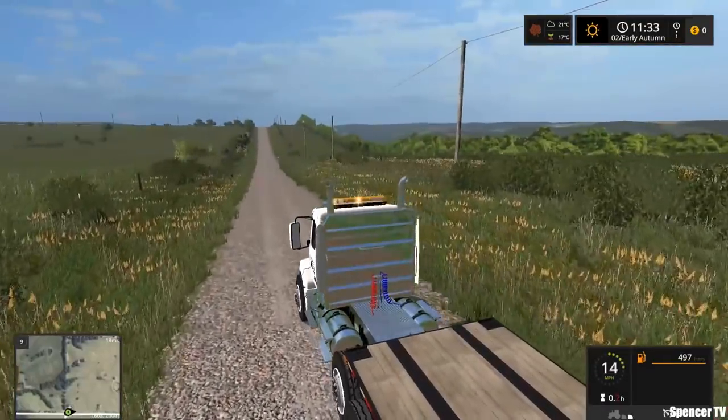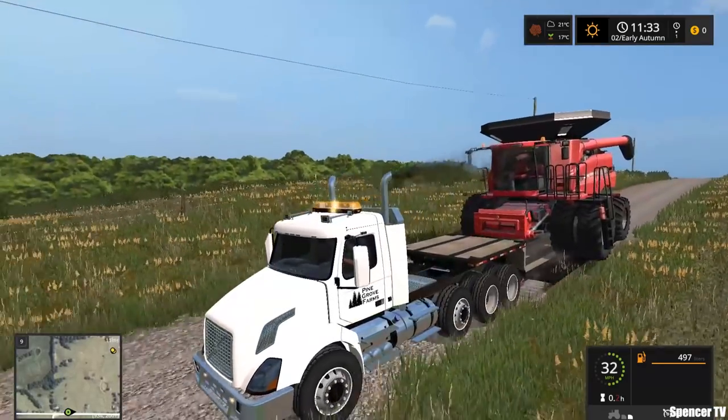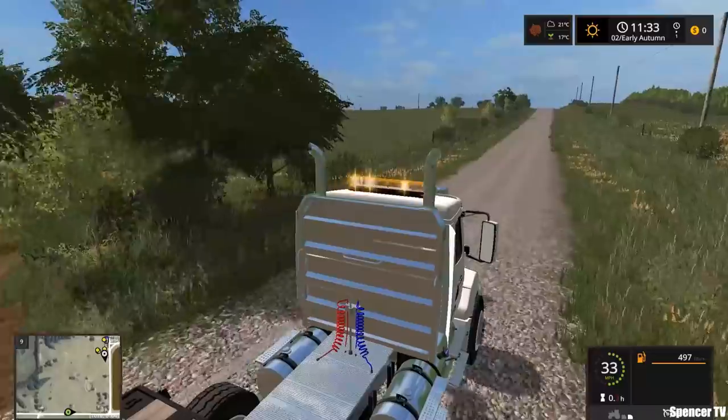There is no locked load, so we're going to have to be careful. Yeah, guys, look at the first person. It's upside down. Kind of gets you a little dizzy, and it's not good for driving. So we can't really do any first person. Sorry about that, guys.